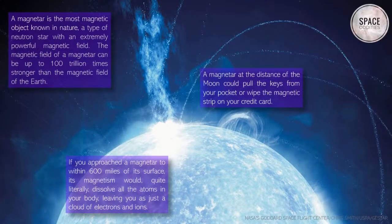A magnetar is the most magnetic object known in nature, a type of neutron star with an extremely powerful magnetic field. The magnetic field of a magnetar can be up to 100 trillion times stronger than the magnetic field of the Earth. A magnetar at the distance of the Moon could pull the keys from your pocket or wipe the magnetic strip on your credit card. If you approached a magnetar to within 600 miles of its surface, its magnetism would, quite literally, dissolve all the atoms in your body, leaving you as just a cloud of electrons and ions.